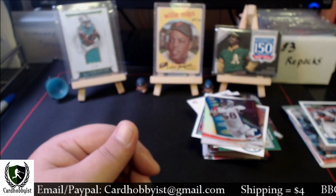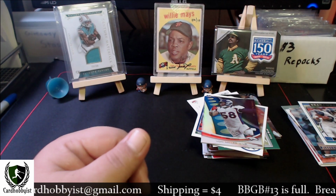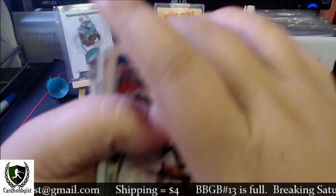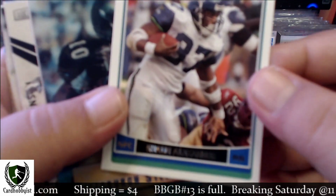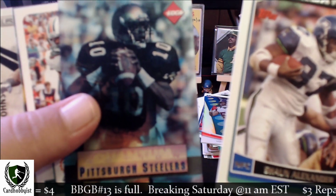So that is my Fairfield Fanatic Friday. Hope you all enjoyed it. Turn the autofocus back off. Quick recap here. You got this Shaun Alexander. Of course, I turned my autofocus off. I'm not going to be able to focus on these.